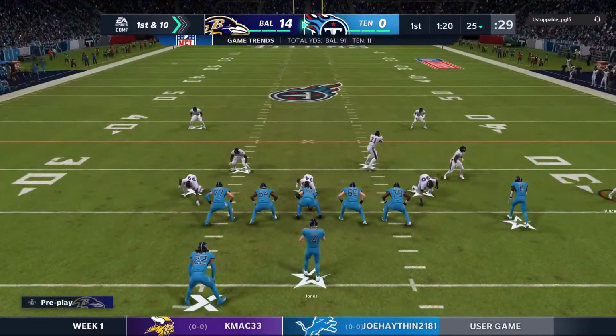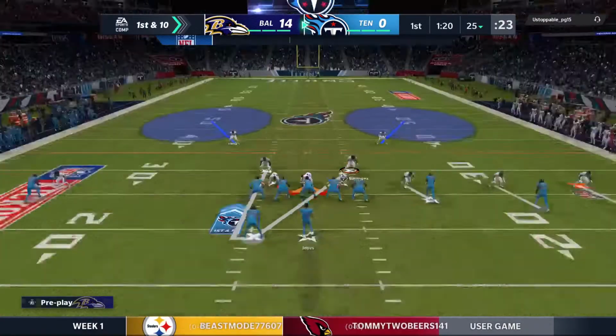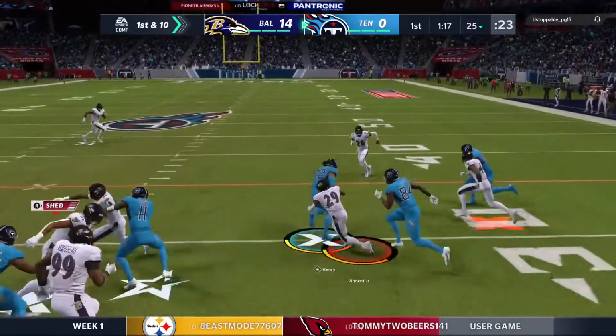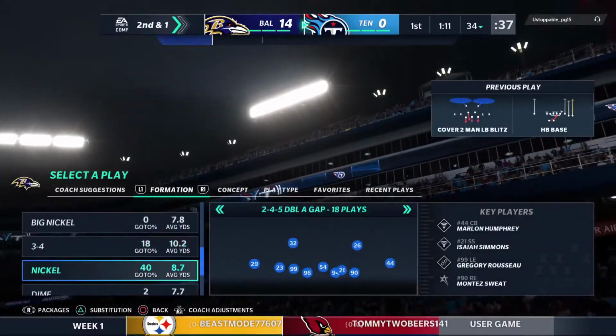The Titans offense set to begin the drive. Not only are they in search of their first score, they're in search of their first down in this ballgame as they come up 1st and 10. They begin with Henry, and this will leave them a yard short. Nice pickup of 9 yards on first down.